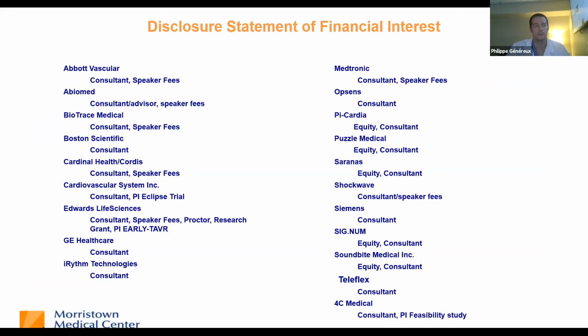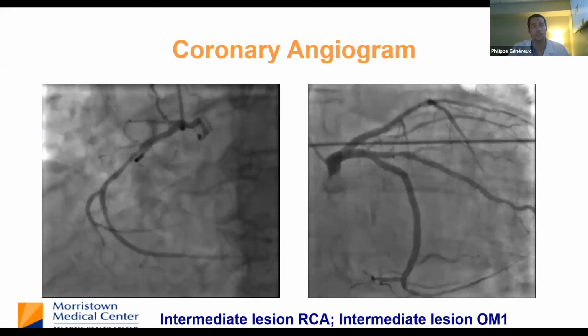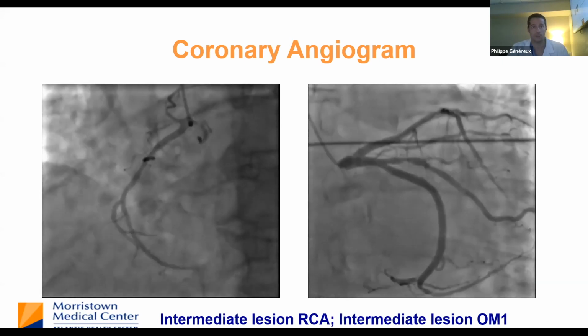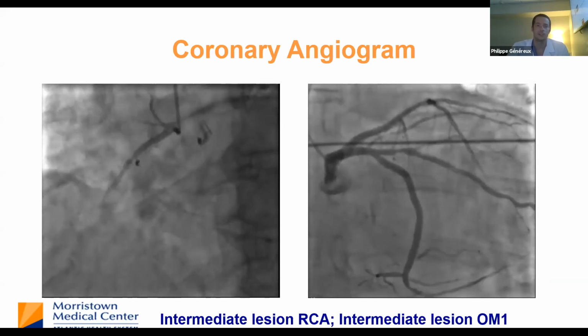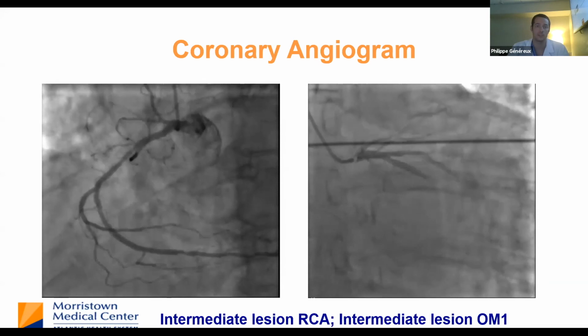So I want to present two cases. The first case is a 69-year-old male with hypertension and dyslipidemia, a lung cancer survivor with lung surgery. He came with classical angina, now 3 out of 4. You can see this angiogram. The loops will play by themselves, Chantal, so you can let them play. We performed the first angiogram, and you can see here an intermediate lesion of the RCA. It is difficult to see if there's a tight lesion in the proximal part, which I believe was initially. And then you have this OM1, which can be seen as severe, but was literally intermediate.